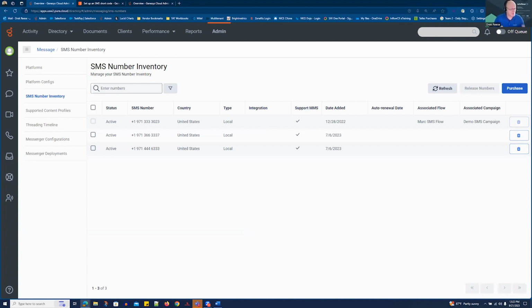And it's not Genesys that prevents it from working. It's actually the wireless carriers. US and Canadian carriers would block it, and they would not allow it because it's not registered. Okay. And we're going to discuss that in just a second. There's a lot more discussion on 10DLC.